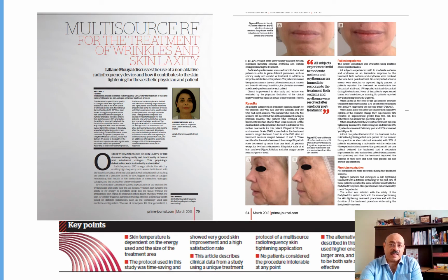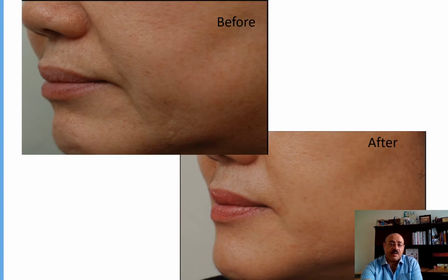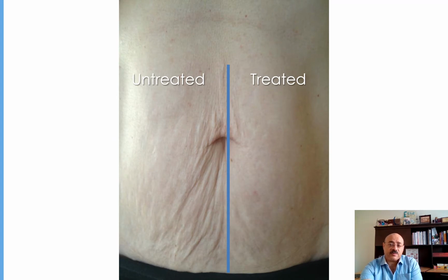There are different studies which were published regarding this RF handpiece and skin laxity and the treatment of wrinkles, and another study about the circumferential reduction using the OnDemand Pro radiofrequency system. This was a 12-month follow-up, and the conclusion was that it is very effective even in circumference reduction and body shaping. We can use it for the face, and we can see the tightening which we are able to achieve using the OnDemand RF. And here we can see that the treated area is much better than the untreated area. So we can see the improvement in skin laxity can be achieved.